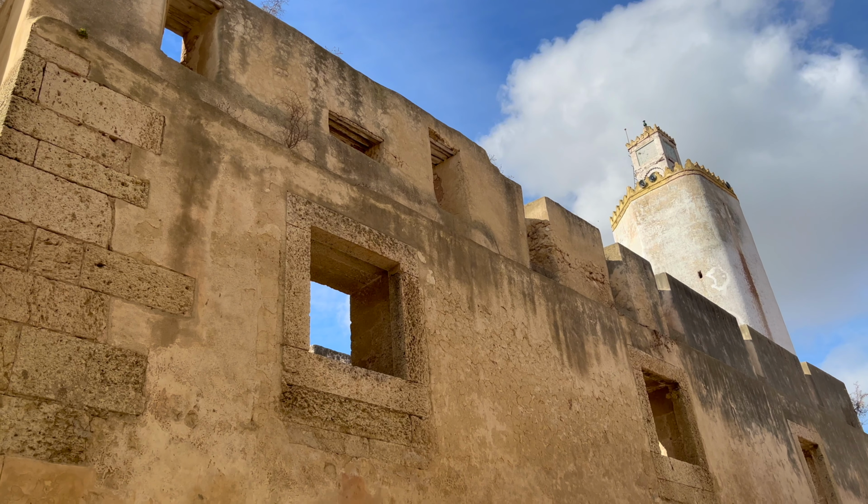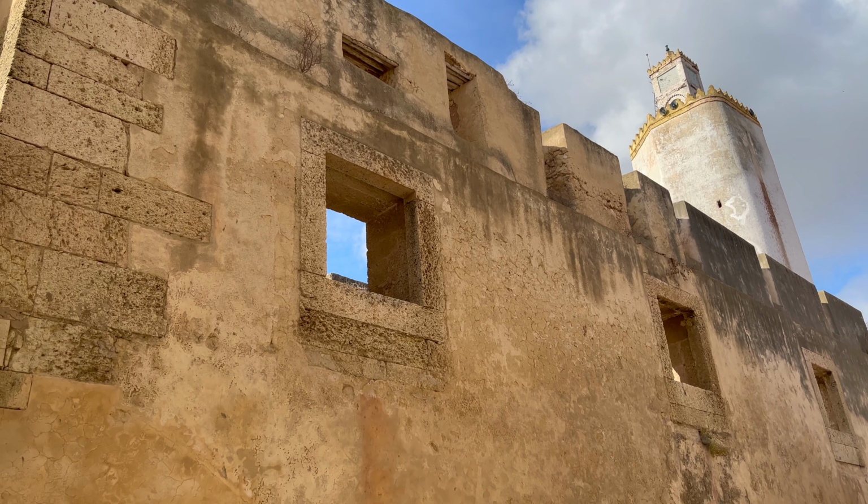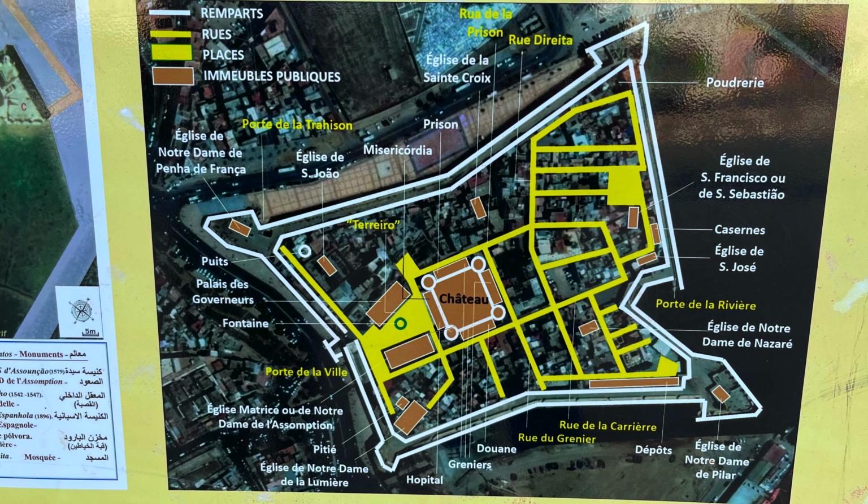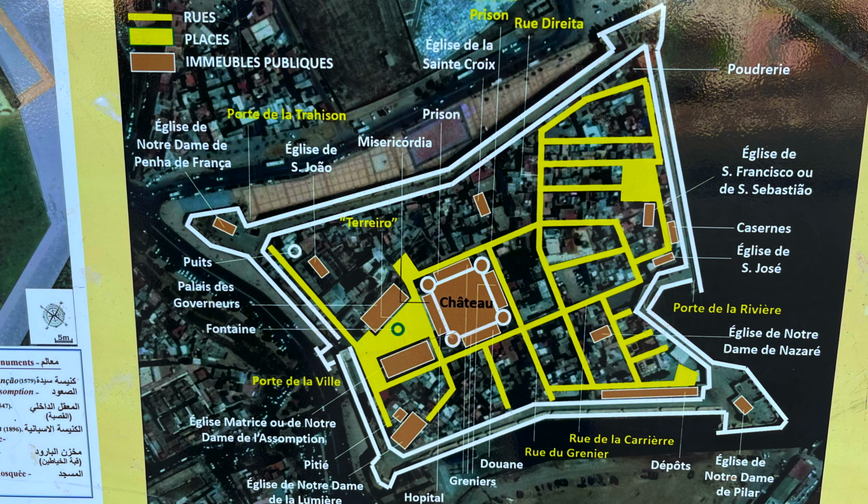Between 1541 and 1548, the citadel was enlarged, transforming into a star-shaped fortification, which we will discover in a while.